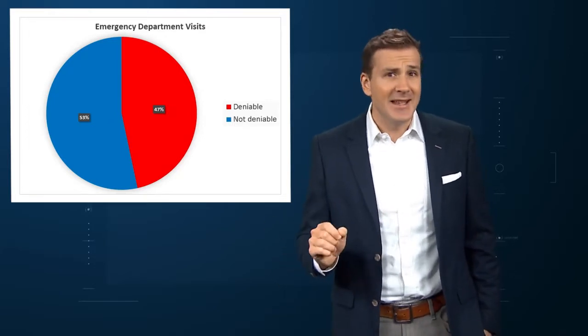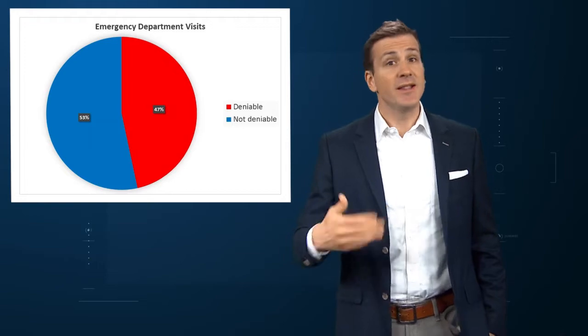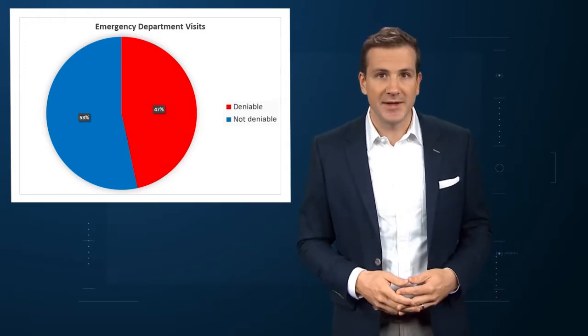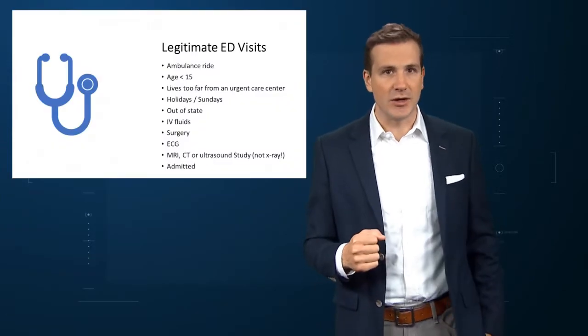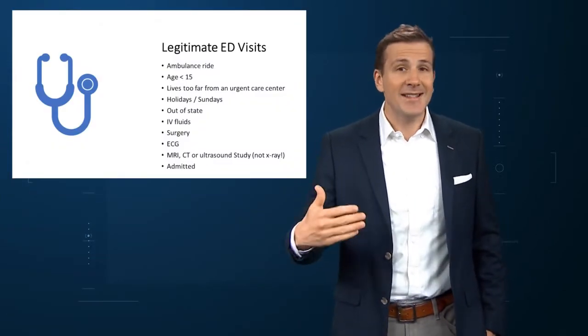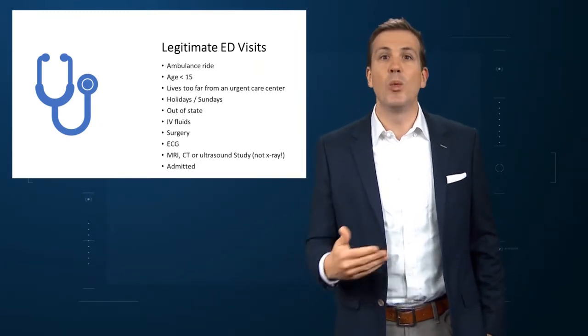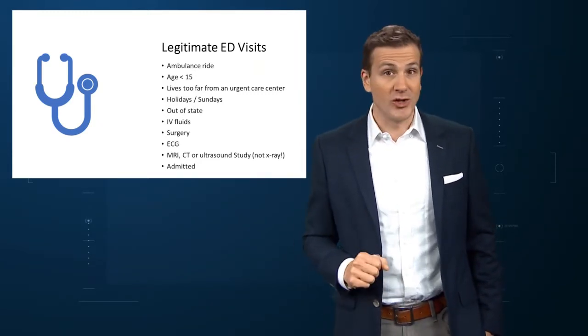But Anthem has stated that certain procedures or situations legitimize the ED visit. If the patient receives IV fluid or gets an ECG, for example, you can see the other factors here. Applying that screen drops the number of denied claims down to 15.7%, about 1 in 6. Should a patient roll the dice?